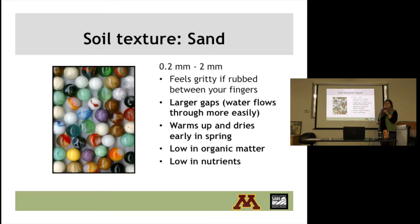Okay, so getting to your question about the different particle size. Sand is the biggest. Sand is technically defined as 0.2 millimeters to 2 millimeters. You've all been to the beach, you know what sand feels like, right? It feels hard and gritty between your fingers. And you all intuitively know this already.